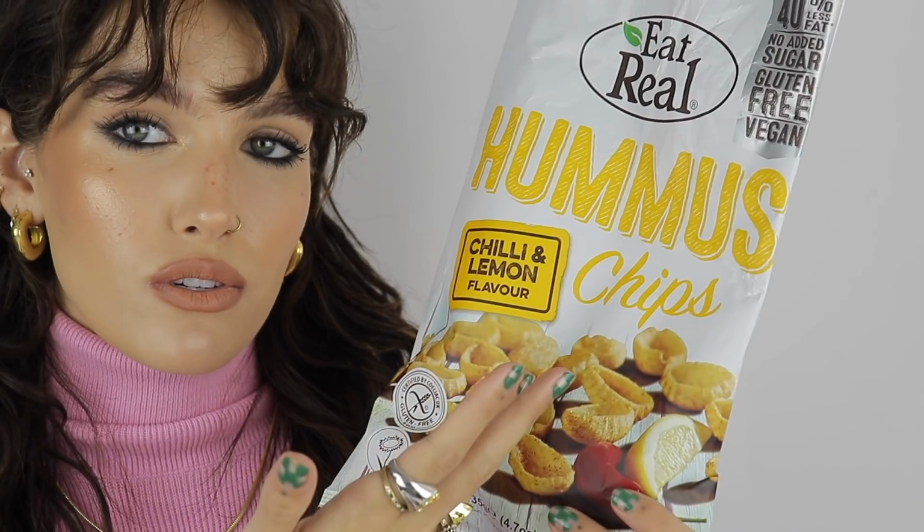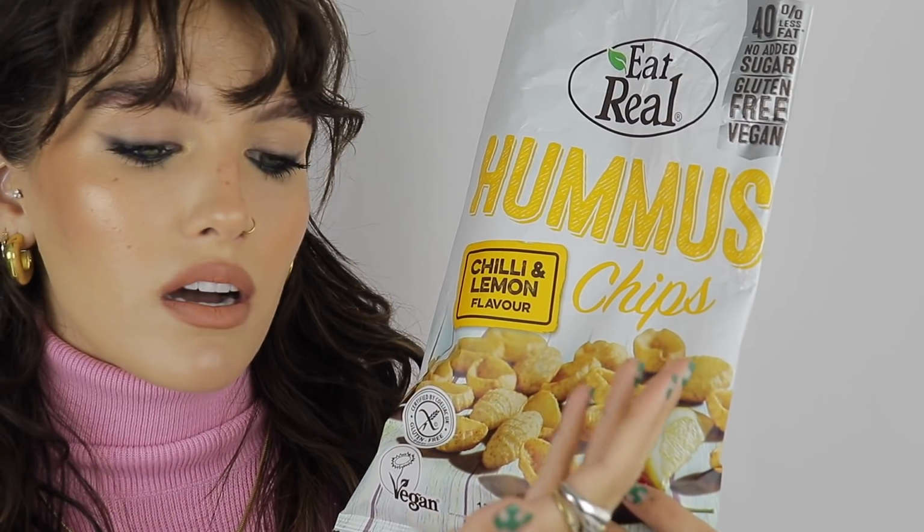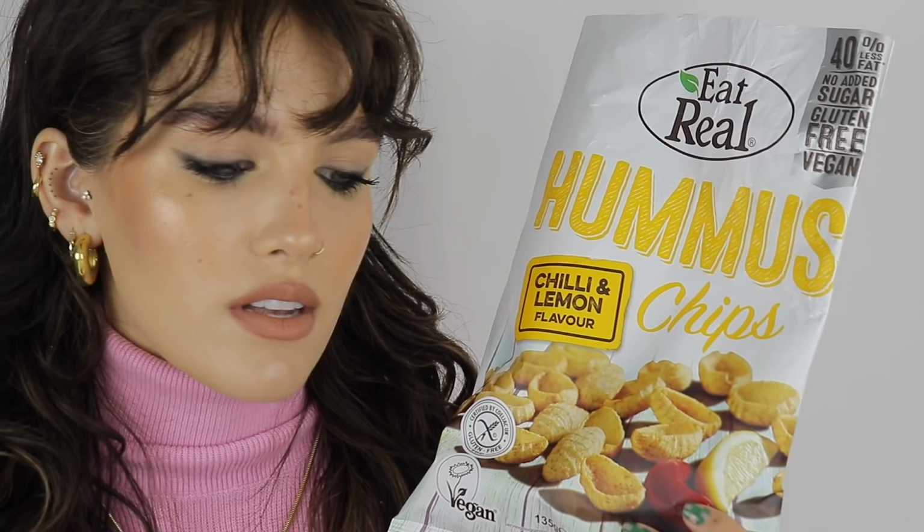So these are hummus crisps. They're called hummus chips, but I refuse to say that word because I'm painfully English and it just hurts me. Hummus chips. The chili and lemon flavour, 10 out of 10. They also do tomato flavour, also 10 out of 10. I mean that, I really do mean that. Those scores are not an exaggeration, they're amazing.